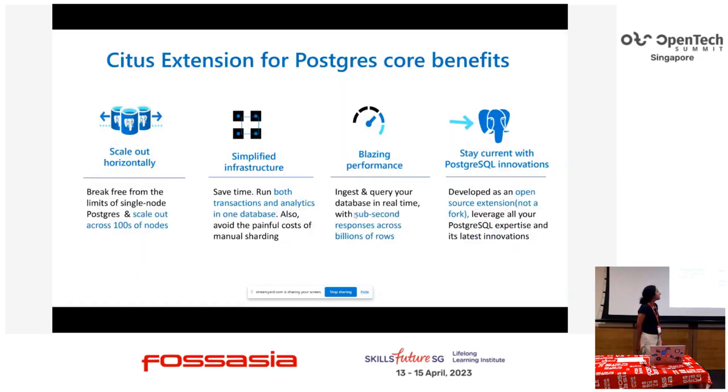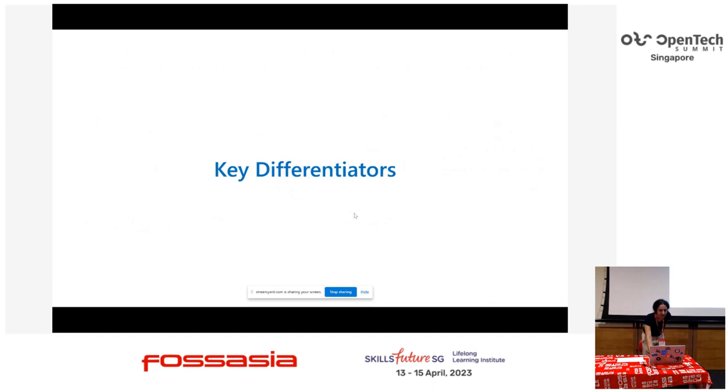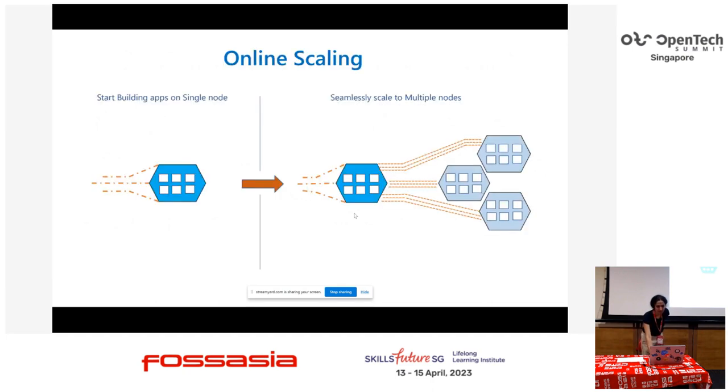The other thing is, when we look at the Citus extension for Postgres, the core benefits, we are looking at four main pieces. One is scale out horizontally, as we said. Simplified infrastructure, where you can decide the number of nodes you want and then how the system sets up. Performance, and then literally one day in terms of catch up, in terms of the existing PG version support as well. What are probably the key differentiators when it comes to Citus?